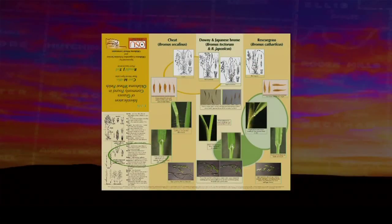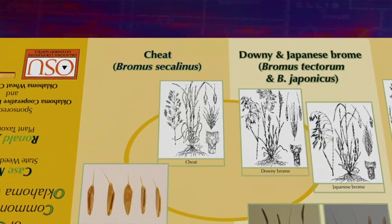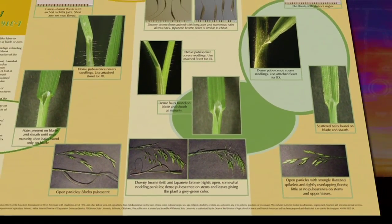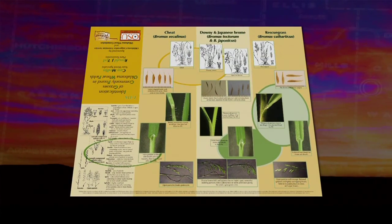For broadleaf weeds, there are resources online where you can identify them based on their leaf shape and size. One bulletin that Oklahoma State Extension put out a few years ago is a poster for identifying grass weeds. It's a big fold-out flyer that farmers can look at, with big photos of grass weeds, to help them identify based on the characteristics that distinguish the different weeds out there. This is available at your county extension office, so talk to your county extension educator. They should have some copies, and if they don't, they can get one for you right away. It's also available online at the Oklahoma State Extension website as a PDF.